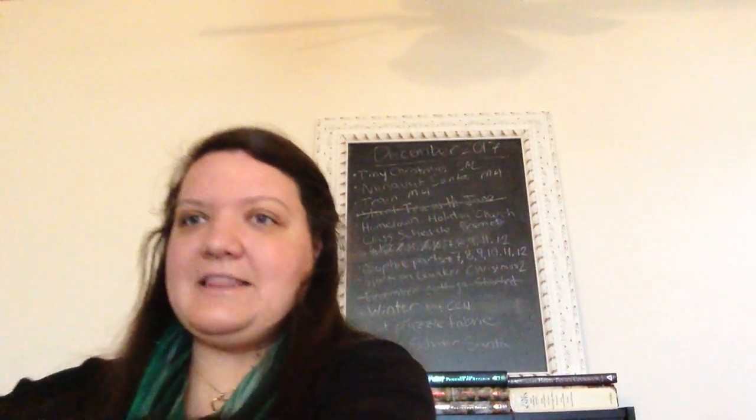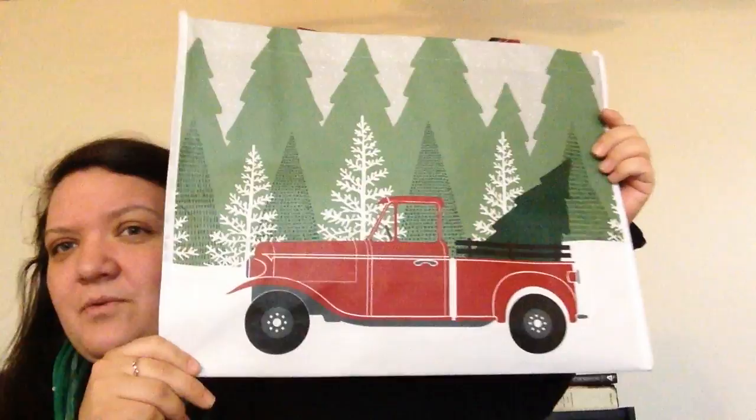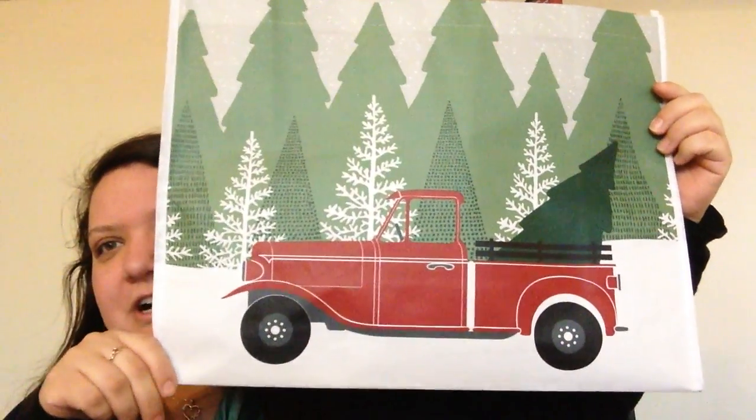And then at Joann's about a month ago, I got this, which is another red truck with a Christmas tree on it. So I'm super loving that. In the last couple of weeks, I've worked on 5 projects, so I'm going to share that with you now, in no particular order.